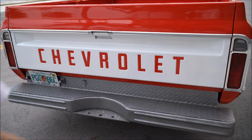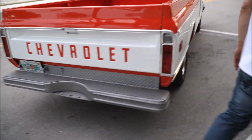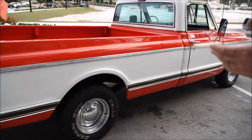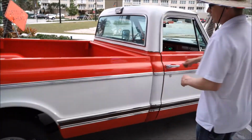Got the white with the Chevy orange insert there. The gray painted step bumper there. And as we move to the passenger side here, you got the all matching Kelly Safari SUV tires on it with the moon center rims there. This is the passenger side.